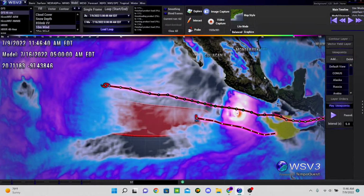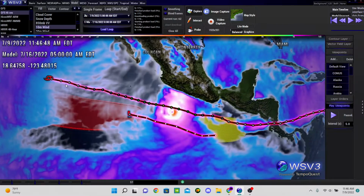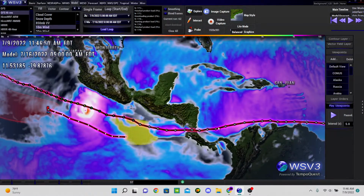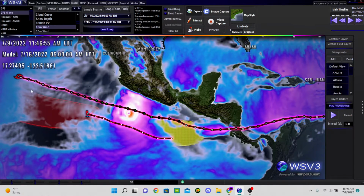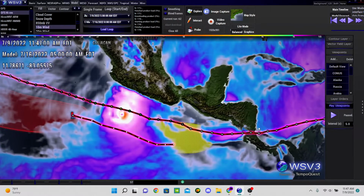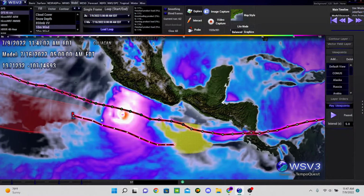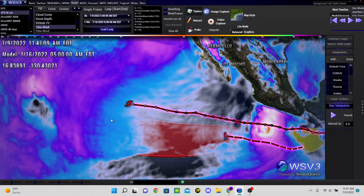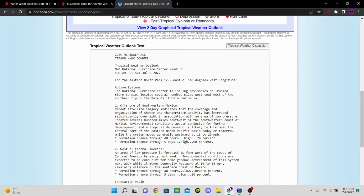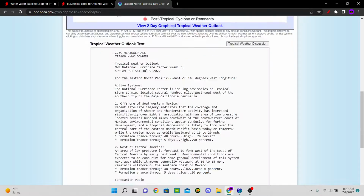But the next name on this list is Darby. You might be wondering, well, this is Bonnie, why isn't this the sea name? Well, this is because Bonnie got named in the Atlantic here, meaning it carried the name all the way across into the eastern Pacific, since the low-level circulation did not die over Nicaragua, and so it just re-strengthened into a Category 3 hurricane, as you can see here.